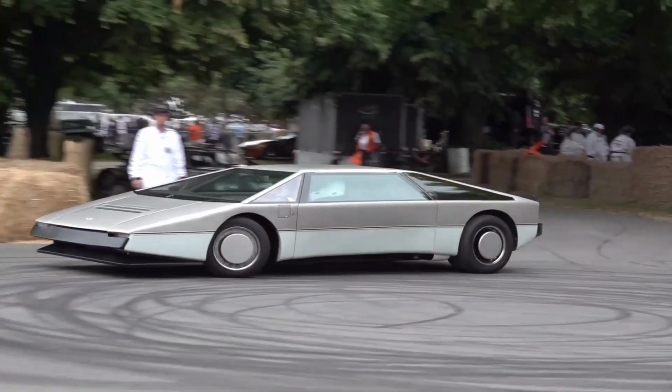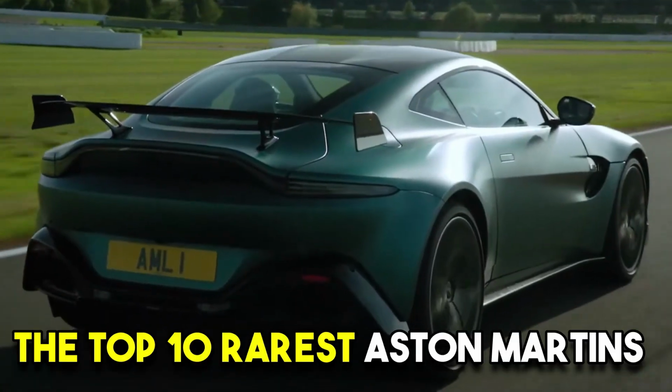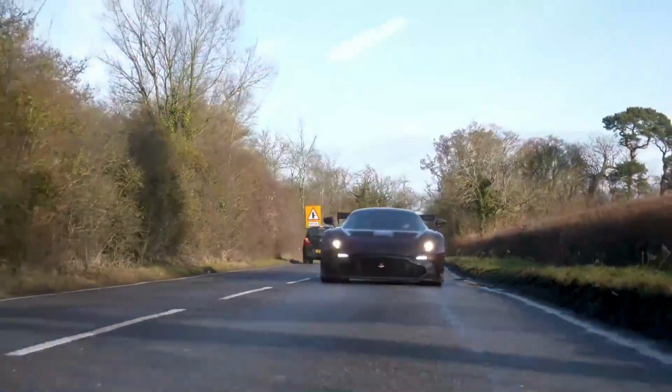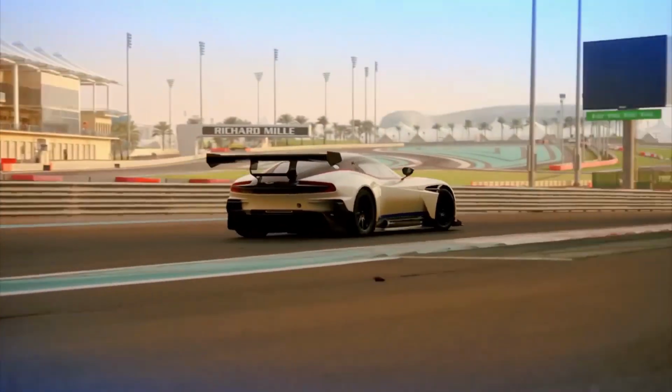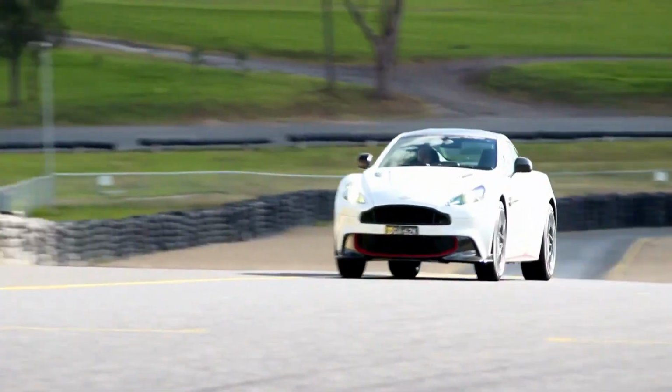And there you have it, folks. The top 10 rarest Aston Martins ever made. From track-focused beasts to timeless classics, each of these cars represents the pinnacle of Aston Martin's craftsmanship and exclusivity.